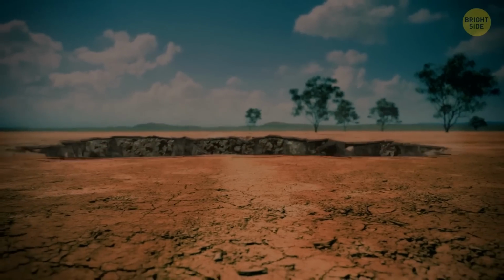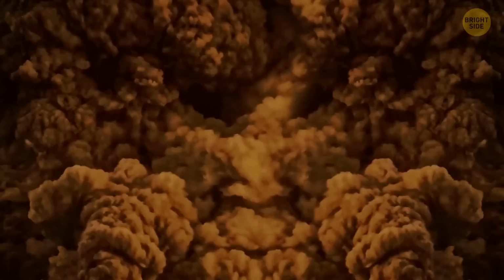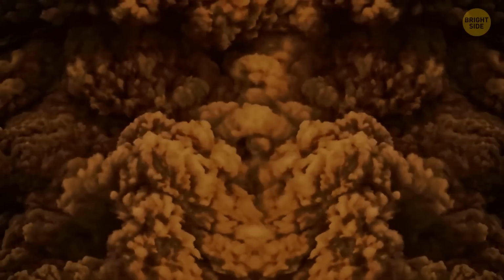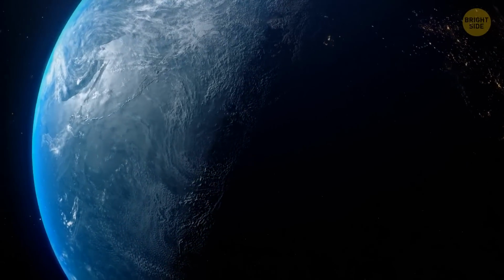Destructive cracks are emerging all over the world. The planet's highest mountains break down and turn into a pile of stones. The seabed cracks and releases magma from the underground depths. Volcanoes wake up and erupt magma. Clouds of volcanic ash cover the sky from the sun and the glowing moon. But the scariest thing is still ahead.